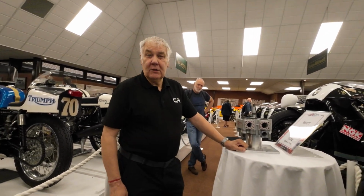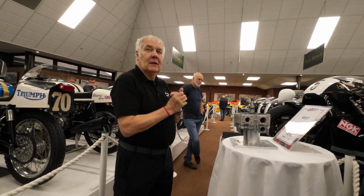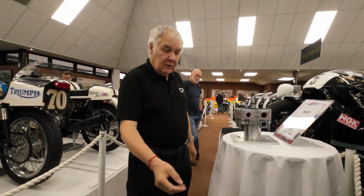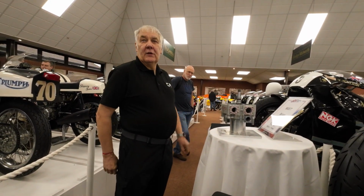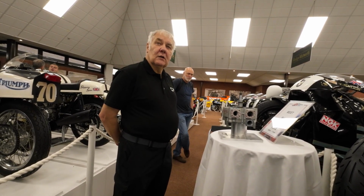All he kept doing was swearing. I mean, what sort of power is it making? Have you actually had it on the dyno? Well, at the back wheel, which is what counts to me, it's just over 200 horsepower. But if you were to measure it directly at the crank, it'd be like 220 horsepower. And what sort of weight? The whole bike is 130 kilos. That is so light, isn't it? It's really good. Immense.